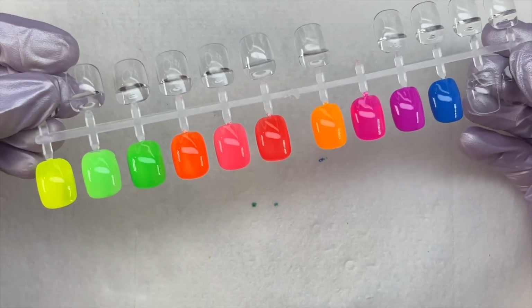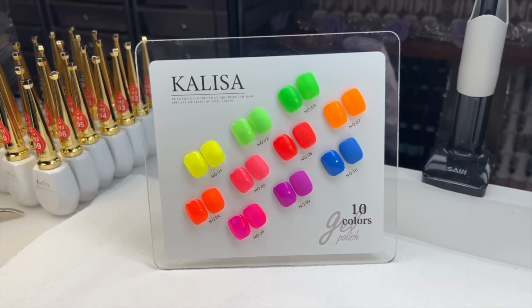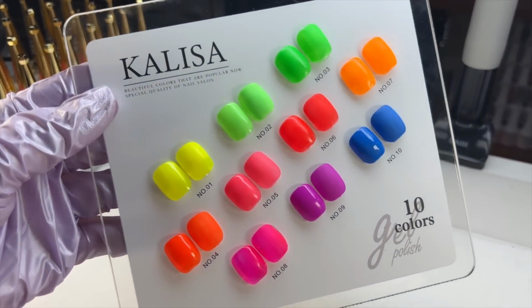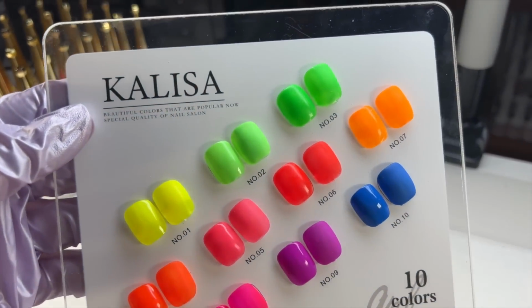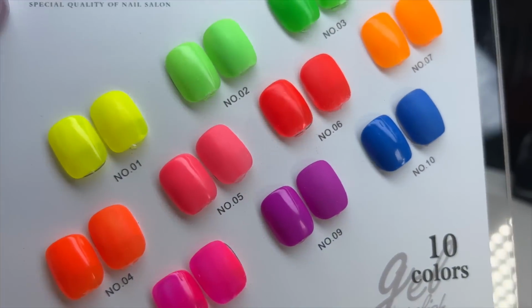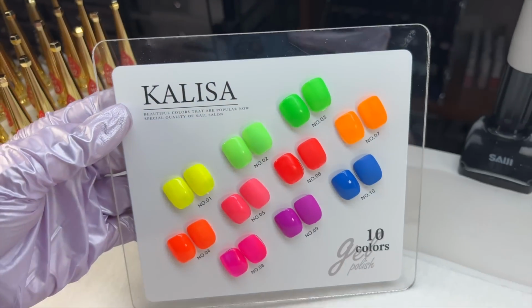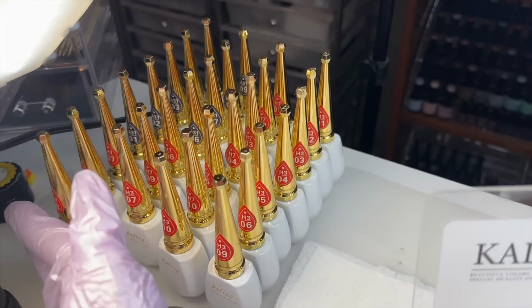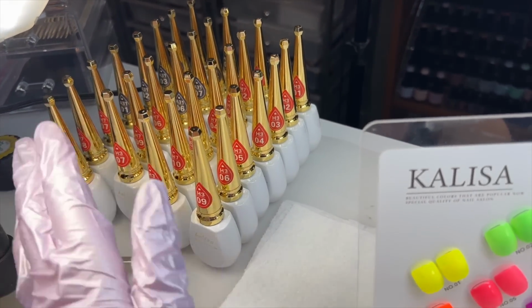So here are the swatches for the third and final gel polish collection. I love these colors so much. They are very bright, pigmented, neon colors. Again, the glossy on the left-hand side and the matte on the right-hand side. These colors were so stunning, and just look at all of these gel polishes.